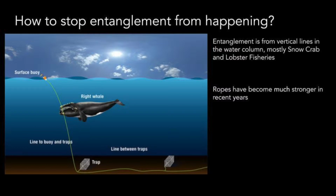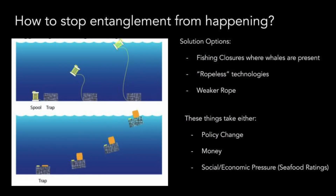So entanglement mostly occurs in the snow crab and lobster fisheries, when the whales swim into the vertical lines which lead from the surface buoys to the lobster and crab traps which lie on the seafloor. Part of the recent increase in entanglements and the serious injuries that go along with them is that the ropes that have been used in these fisheries have become much stronger in recent years.